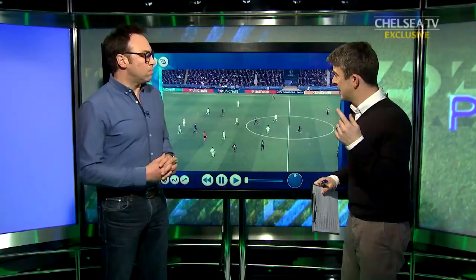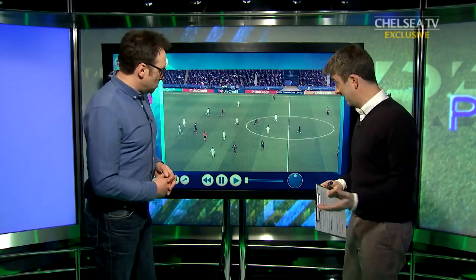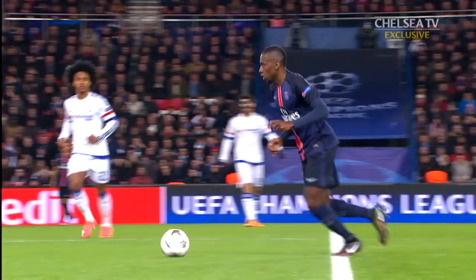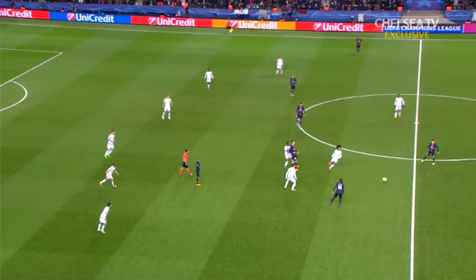Let's have a look at Gus Hiddink's plan. It was deep defending, and it generally worked. Well, it absolutely worked. It wasn't just the back four, it's everyone concerned as well. Fabregas and the brilliant Mikel in the middle of the park, just shepherding things, making sure we're forcing them back. But it's also the wide man.